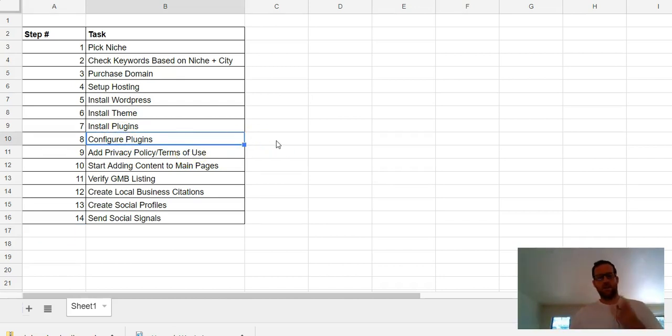So this just means setting them up in the way that you want, to use them in the optimal way for your website. There's all sorts of ways to do it. There's not really one way to skin a cat here. I would just Google, how do I properly configure this plugin, and you're going to see 50 forum threads of people in Warrior Forum and other places talking about how to do it. It's really not hard to find.